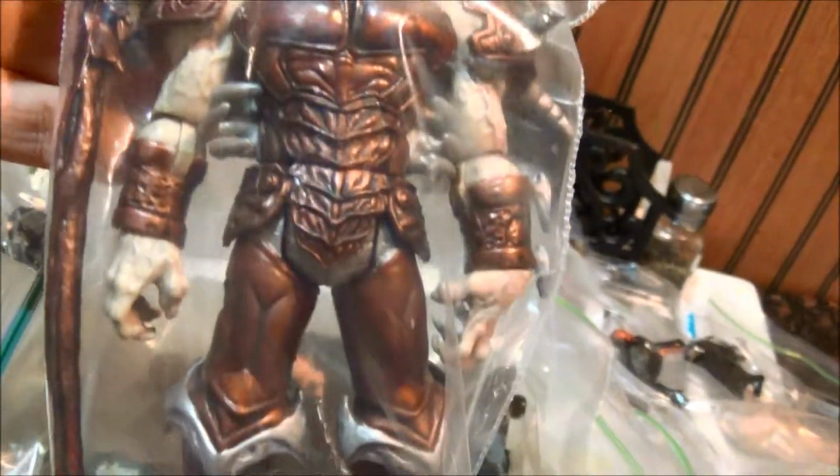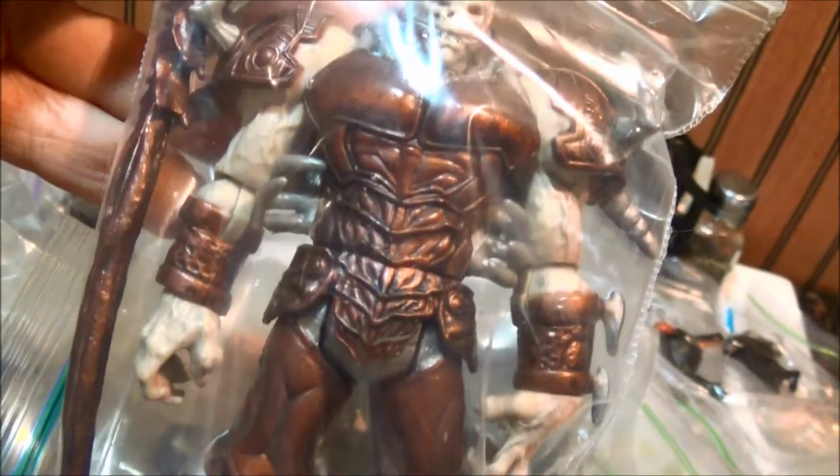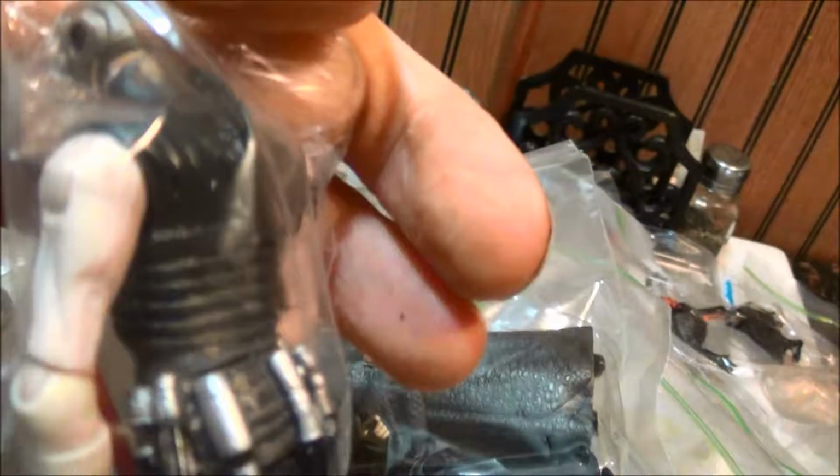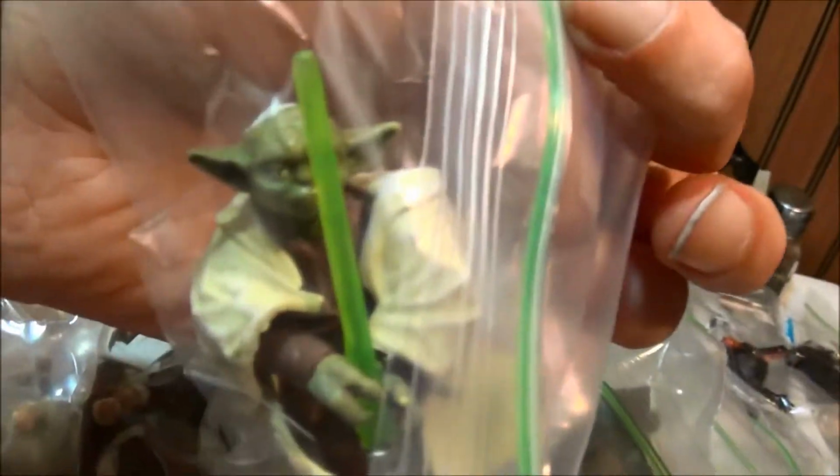I just threw him in here because, in the books, he really belongs here. I do believe they use nature or something in the Force. I'm not positive. Awesome figure. Galen is the dark side. Another awesome figure. Another little Yoda. Oh, Ghost Vader.